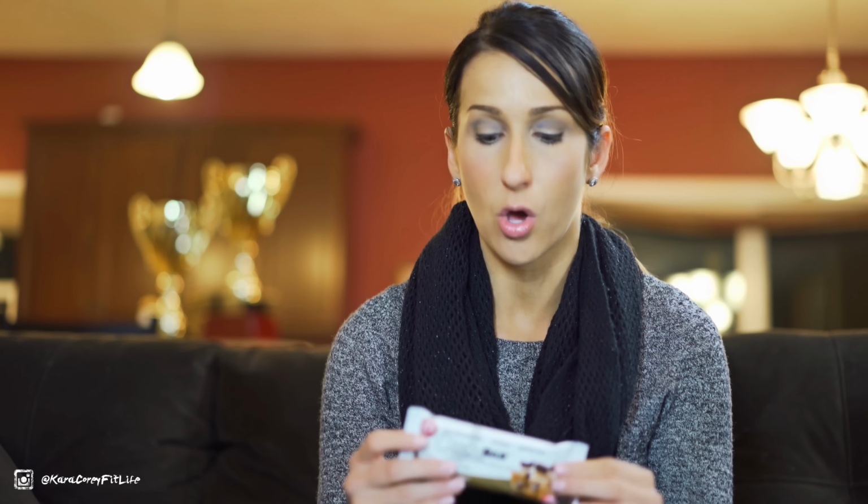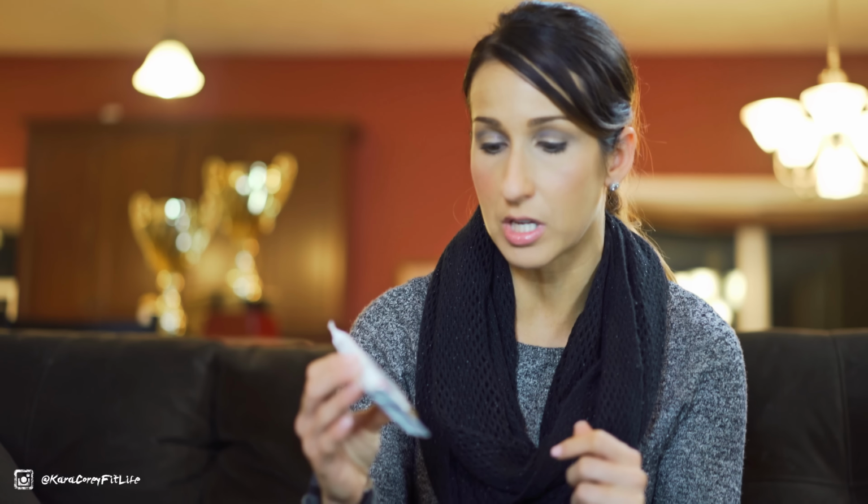Nutritional supplements and protein bars, I think people get pretty confused by them and don't really understand what to look for when they're looking at a product, how to look at the ingredients and know what it means. So I'm just gonna go through this today and give you the quick and dirty on what a Quest bar really entails. I picked out my favorite Quest bar, which is the chocolate chip cookie dough.